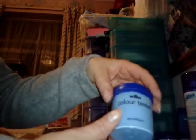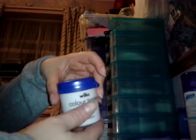Then for the project that I'm doing in blue, I need some blue paints because I've only got pinks and lilacs and creams and greens. And it's a Christmas box I'm doing, so I wanted sort of blue snowy colours. So I've got some blue shades, and that's Stardust, Midnight Hour, Touch of Silver, and Softest Blue for the box.